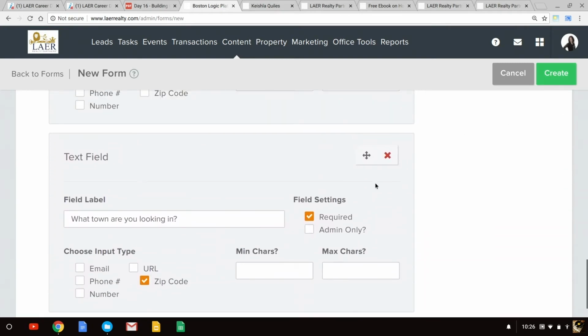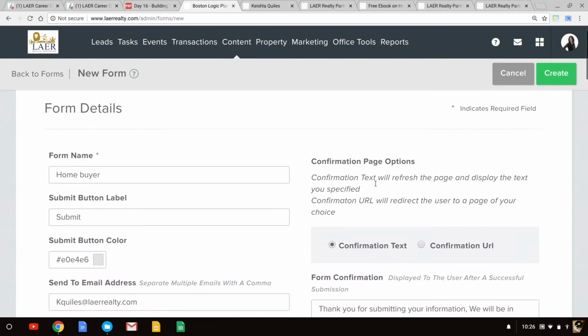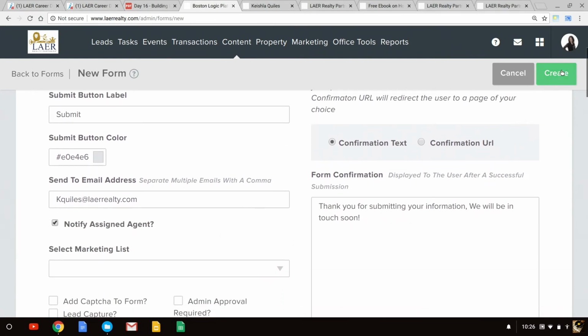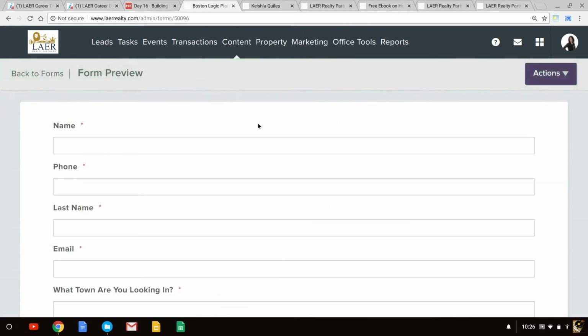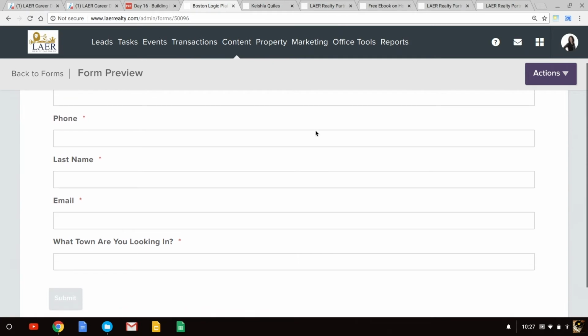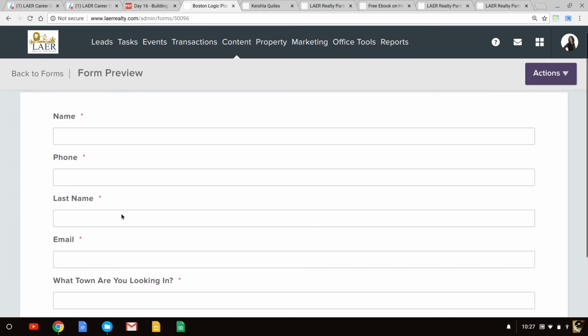Now let me see if I made sure I did everything up here. Okay, you're good. So create, the top right, and this is what it looks like. This is the basic preview view, and then the submit button, see how it's gray down here. You can change the color, you can change what it says, whatever it is, you can change all of this information.